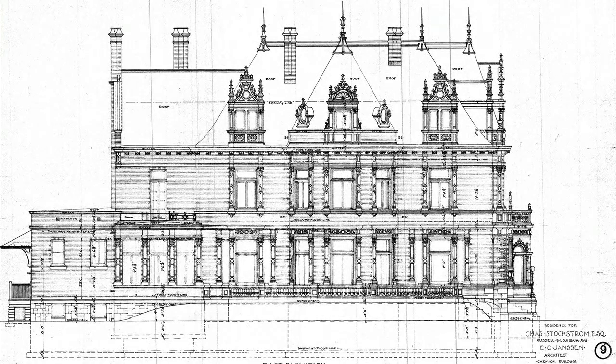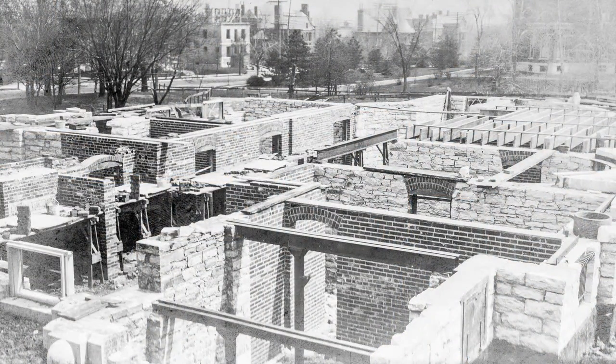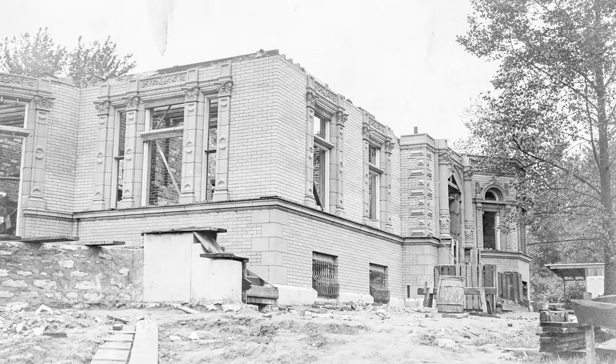They put steel I-beams on every floor because supposedly in 1906, Charles Stockstrom was visiting San Francisco and they had a massive earthquake, and he saw all the buildings fall down. So he asked his architect, Ernst Janssen, to make this earthquake-proof. He was quite wealthy from the stove business, and built this house.